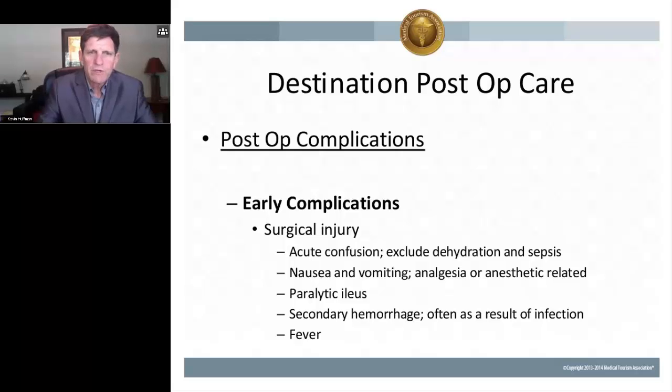If you have a surgical injury, how do you determine that? Generally, fever. You can get other signs of acute confusion, which will give you a sense that there's dehydration or sepsis. So things that you want to look for in patients, if you see these things of acute confusion or nausea, vomiting, paralytic ileus, the GI tract not moving as it should, be aware as a primary care physician. Again, most of you in the primary care community do not address this. This is something that's handled by surgical teams or hospitalists in our hospitals. But these are things that you need to review.